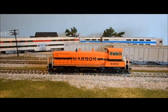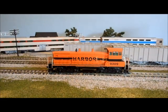Let me get the box. I don't even know what it is. SW1500. This is a custom painted one. I got this at, where's the hobby shop? I got this at Dust Plains Hobby in Illinois. One of the best stores I've ever been to. Model train stores. Super well stocked. Probably hundreds of locomotives there. Anything you need, they have it.